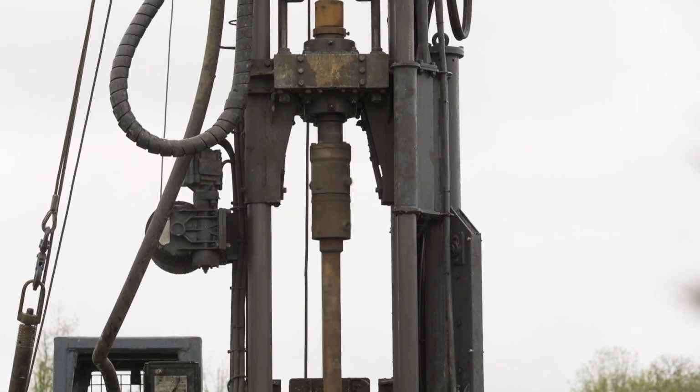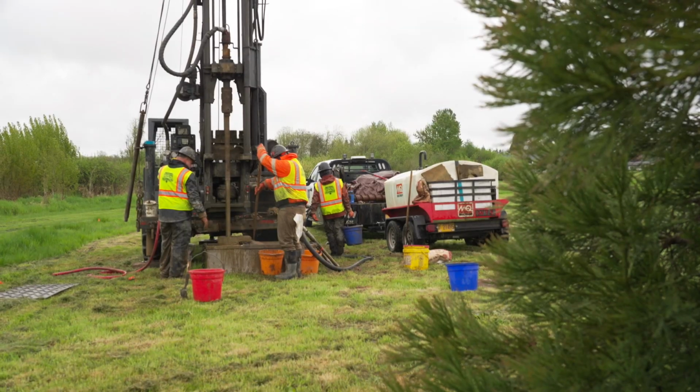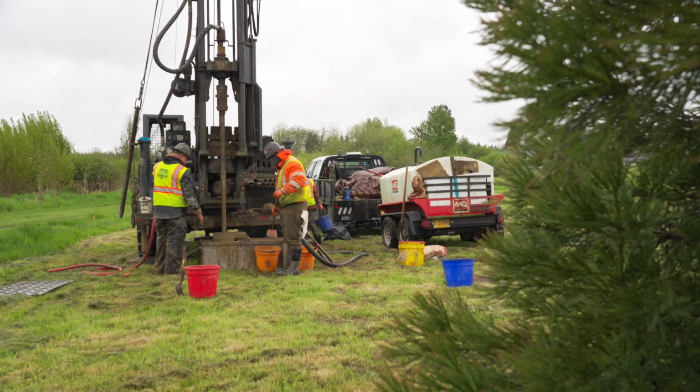And it's quite fitting that we have some beautiful Oregon rain here gracing our presence as we're drilling these holes. Today's a good day in geology land at Western Oregon University.